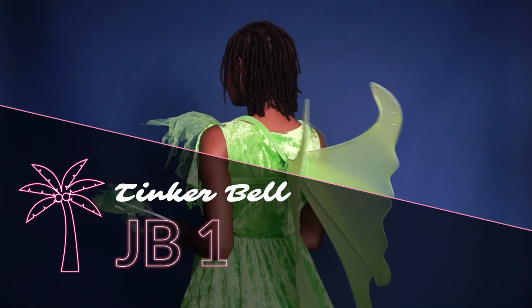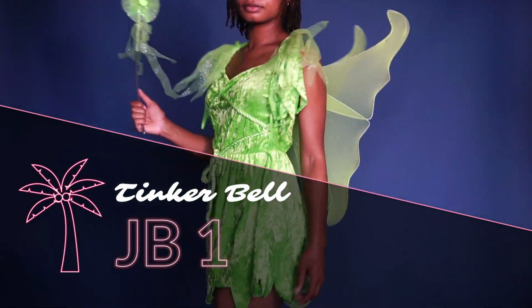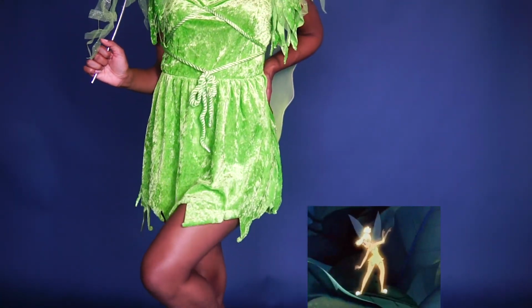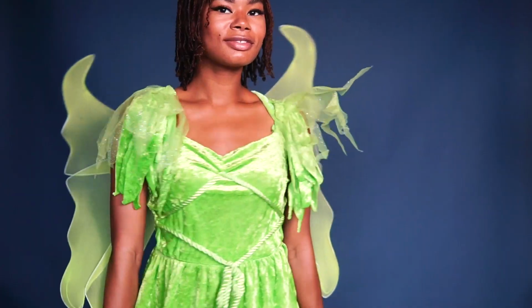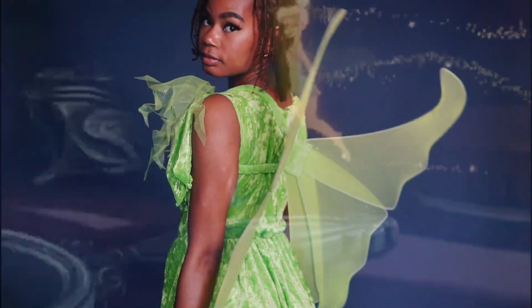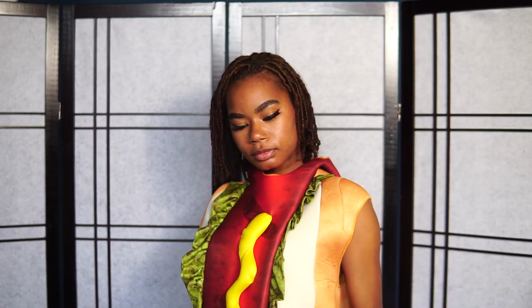Our first Halloween costume is this Tinkerbell costume. It is so cute. It's a soft velvet material. It comes with the little shoulder pads. You get your wand and it comes with wings. Definitely go out on Halloween and spread your fairy dust.